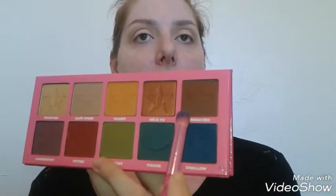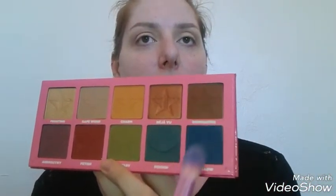So I'm gonna go in with my Moda crease brush. I'm just gonna dip into Dominatrix, which is that really pretty matte brown, and we'll deepen up that crease a little bit. It's really, really beautiful. Like I said, the mattes are just stunning. I think the formulation of his mattes is amazing.